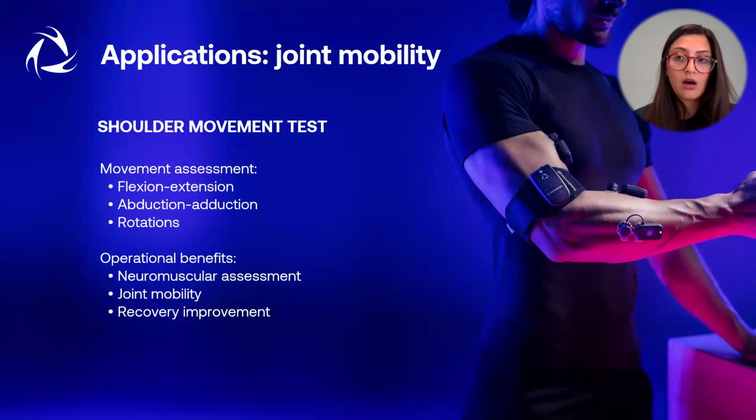Another usage example of the system can be the evaluation of the joint mobility. So, for example, in this case, we've shown the shoulder test, but the same test can also be performed for the cervical, for example, or even the trunk. The shoulder test, in this case, can assess free movement, so flexion, extension, abduction, adduction, and rotation. And it would provide information about the neuromuscular assessment, the joint mobility, any recovery improvement, and would also give information about the symmetry. So doing the test on the left and right side, it would give information also about the symmetry in the muscular activation and even the movement.